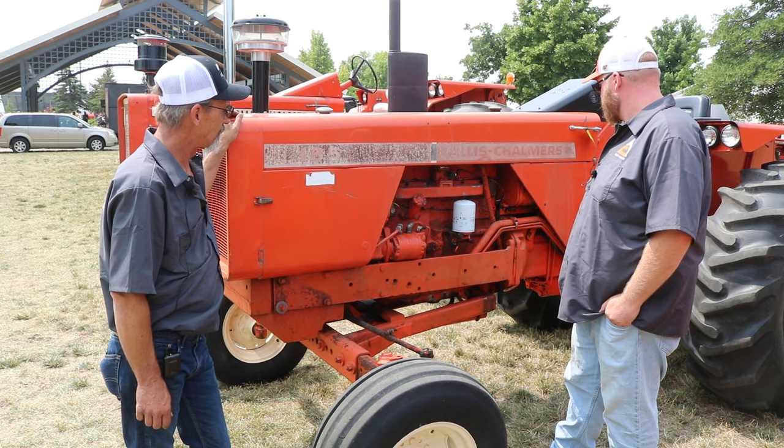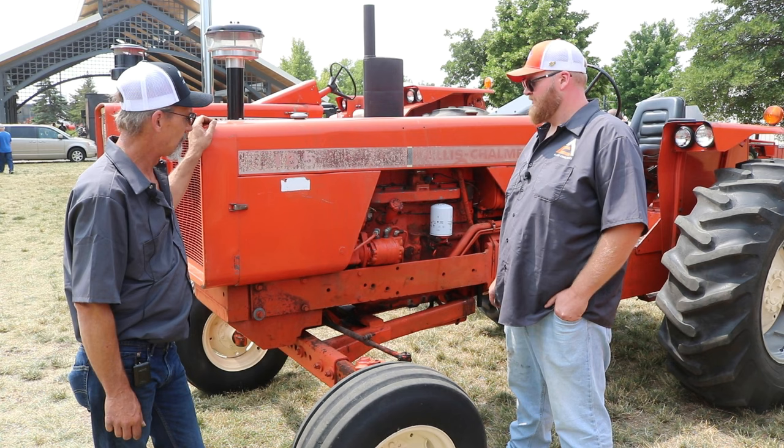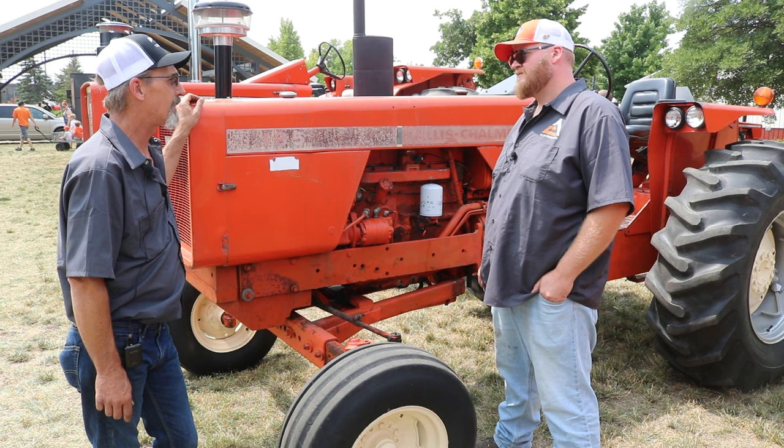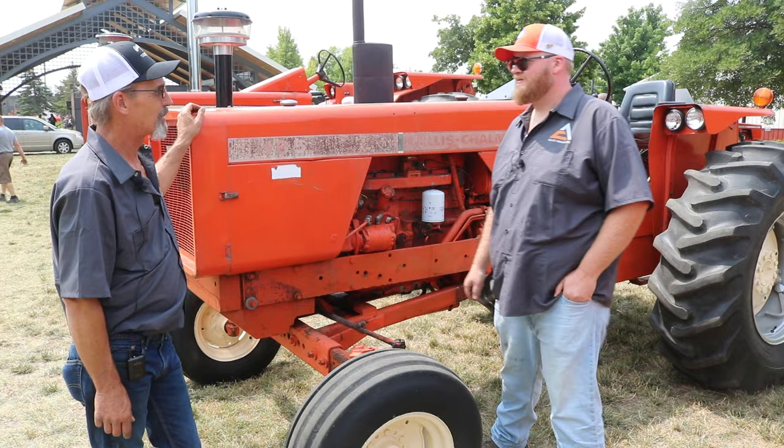Where'd you find this one? He bought it from a guy down by Winona. He bought it out of Indiana, but originally I believe it came out of Wisconsin from the original dealer owner. So we don't know a whole lot of history on it. It took a little bit of this and that to get it going good, but works good for what we use it for now. The paint's still relatively shiny. Yeah, not too bad. Buffed out pretty decent.